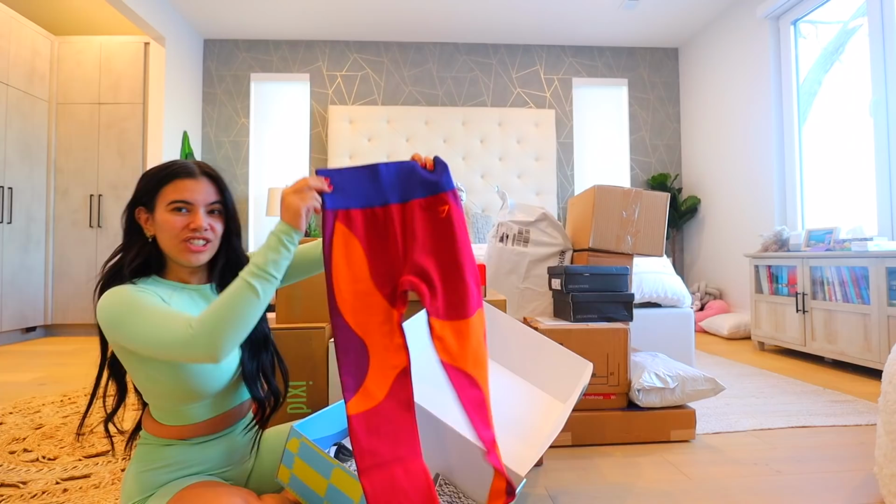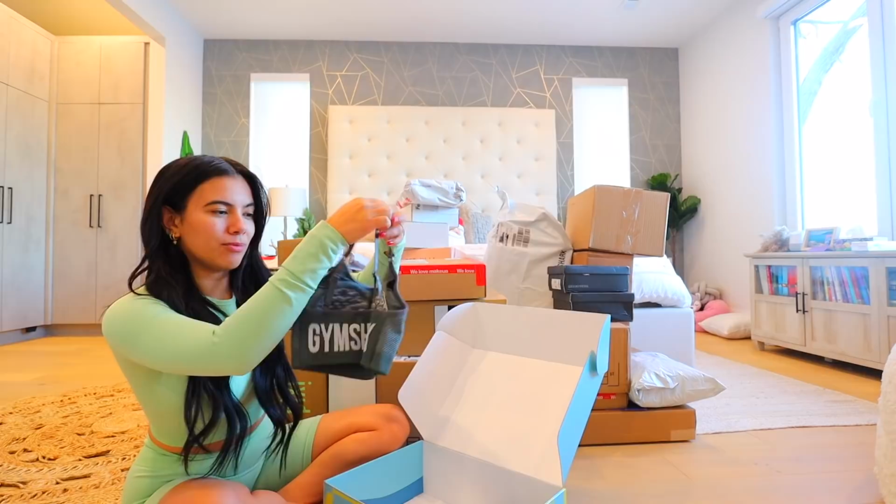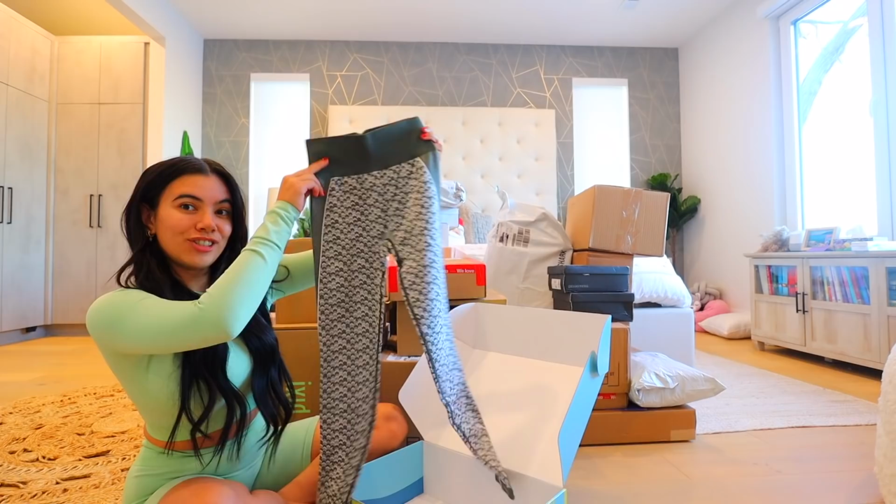I love green recently. I don't know if you guys can tell, but I feel like recently I've been wearing a lot of black and a lot of green, but we got this emerald, well, not really emerald, but like dark forest green, Gymshark leggings. Yay! Oh my god, I'm so excited. This is super cute. Thank you, Gymshark.